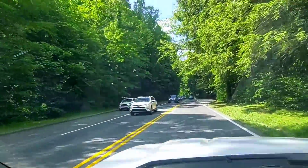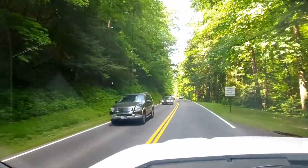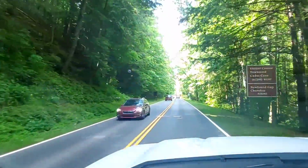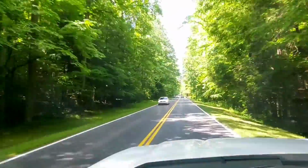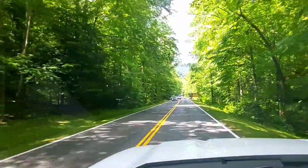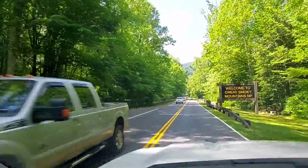Here's another little pull-off right here. They're not marked, and they're small, but you can walk them. There are paths. The visitor center is here. You can go to Cherokee, North Carolina this way. Another place for you to go. Just stay on this road, and it'll take you up to Newfound Gap, and you'll be at 5,600 feet in the air. Beautiful. And in this weather, absolutely beautiful views.